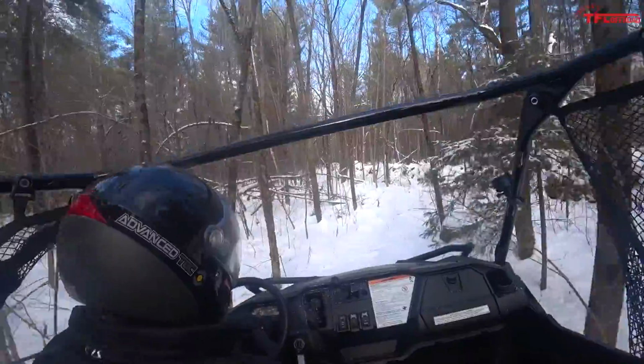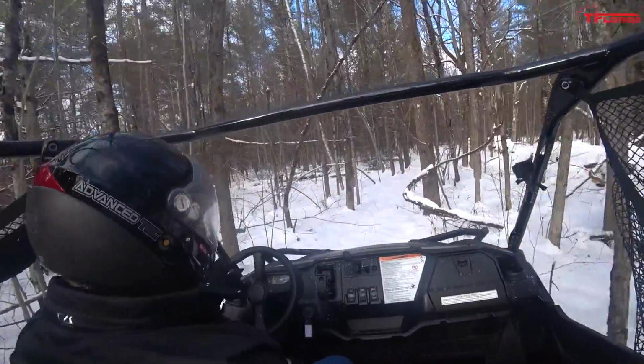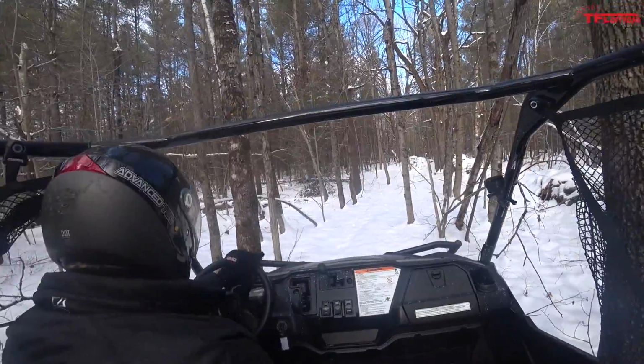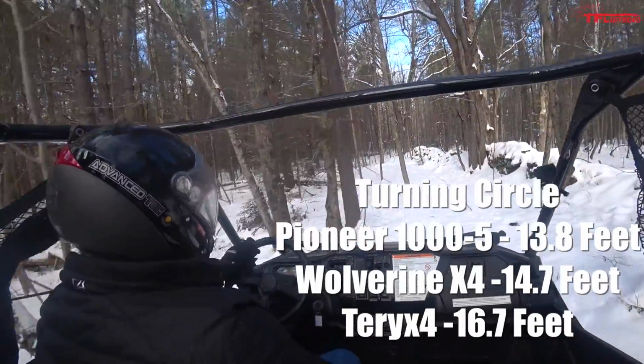And turning radius, this is another thing that I've really noticed today. This Pioneer turns really well. Now the turning radius is 13.8 feet, and out here on my trails, it just feels like it can really dart in and out of the trees. I would say, again, really better than the Kawasaki and the Yamaha.